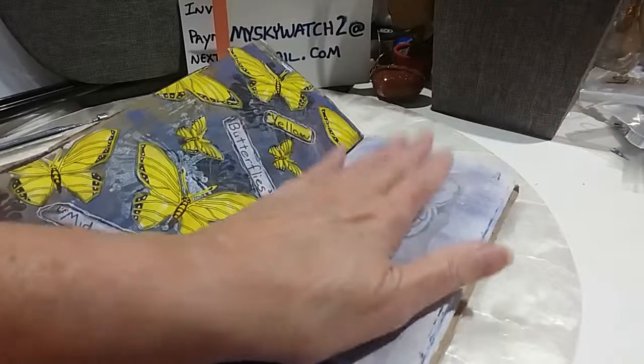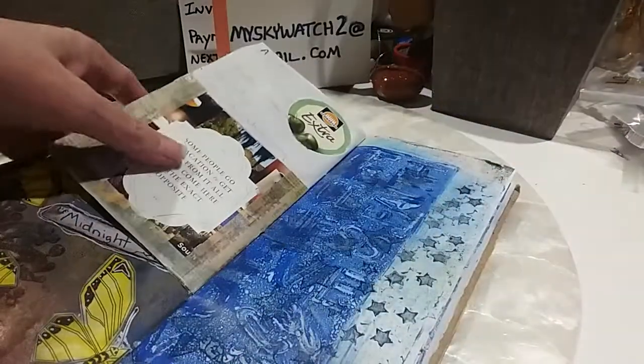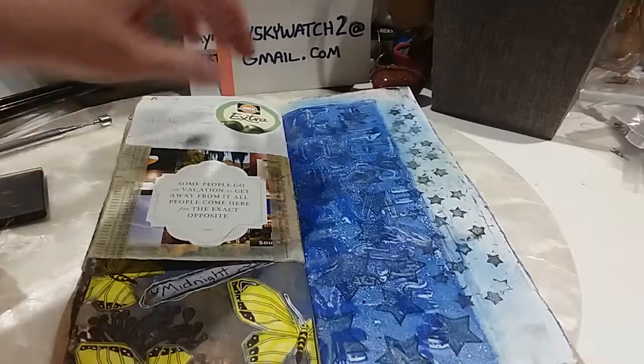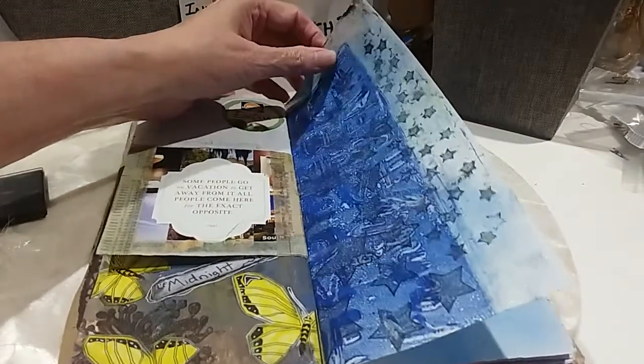So you can make notes, you can write in your journals, or you can just do artwork in your journals, junk journals. That's what they're for. They're to make it easy to go ahead and try to do a design. Now this was already there. This is one of the pages.